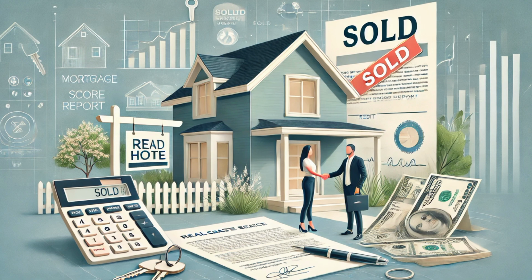When you find a home you love, your agent will help you craft an offer. This is where your pre-approval letter comes in handy. It shows the seller that you're financially capable and serious about buying. In competitive markets, this can give you an edge over other buyers.